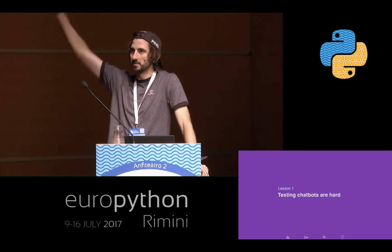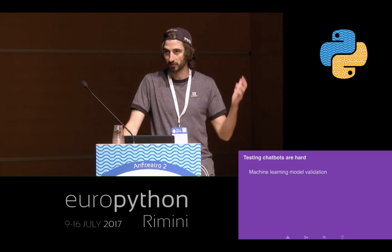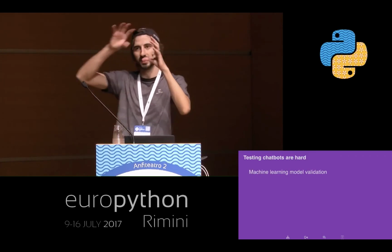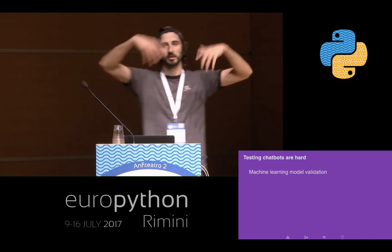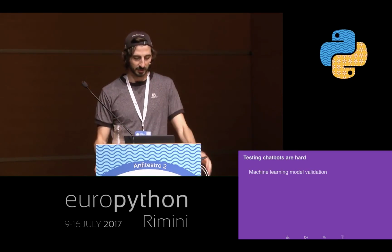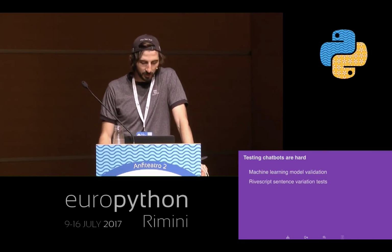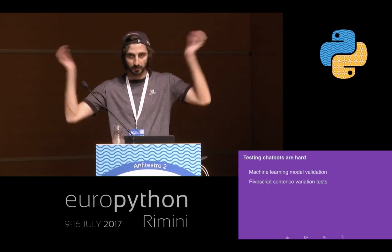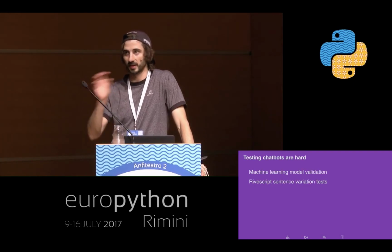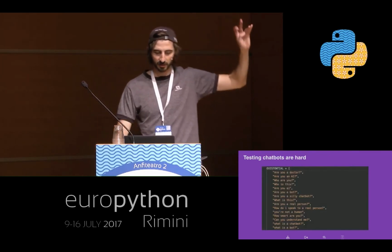So we just went for many layers of testing. The first thing we did was the model validations, which essentially is just putting some of your data aside as a test set, training your model on your training set, and then passing the test set back to your model to see how well it's doing. That's where the 95% accuracy comes from. We then wrote thousands of RiveScript examples to test that linguistic DSL thing. So we just had many of these things.